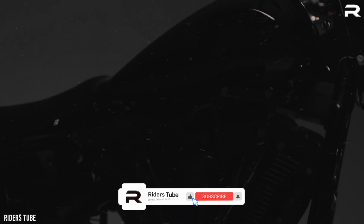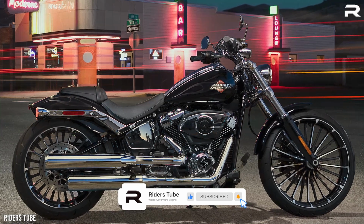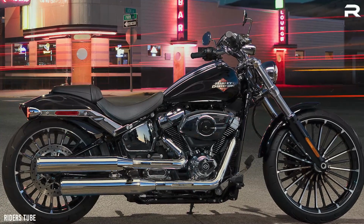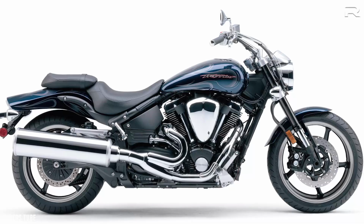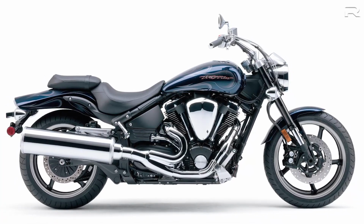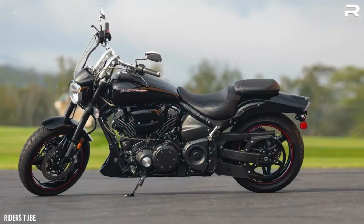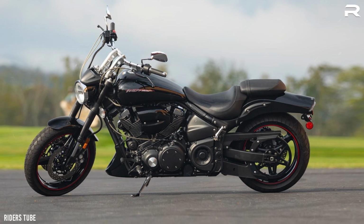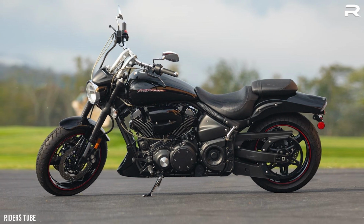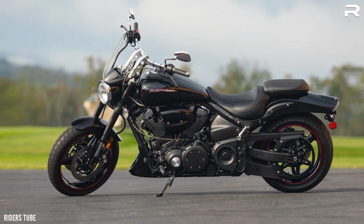If there's one thing Harley has always mastered, it's style. Models like the Harley Breakout are built to be rolling statements, long, low, and dripping in attitude. Yet despite being more than 20 years old, the Yamaha Road Star Warrior still manages to stand toe-to-toe with bikes like the Breakout. The Warrior's design draws from custom culture, with stretched out lines, a raked front end, and flame-inspired paint jobs that wouldn't look out of place on a one-off build.